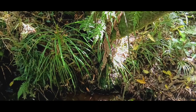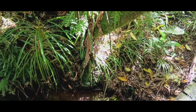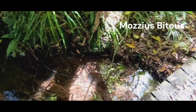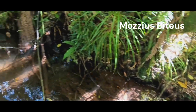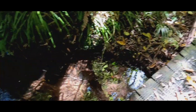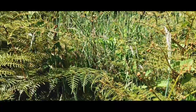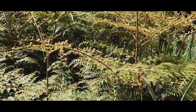Getting later in the afternoon now. What is it? Just after 4 p.m. and the mozzies are coming out in force. They'll be after my blood. I'm just at the bottom end of the track.